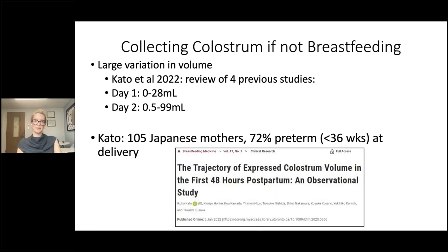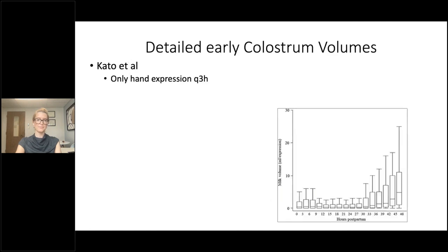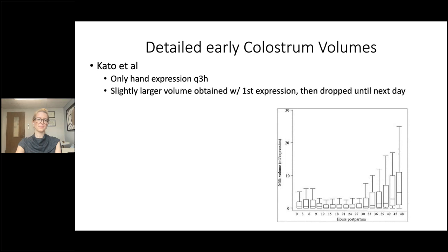In addition to reviewing 4 studies, they also did their own study in this 2022 paper. This was in Japan, and the majority of moms were preterm delivery. So these moms were only told to hand express, and we'll get to that in a moment, but they hand expressed every 3 hours. And this graphic shows literally every single hand expression session from 0 to 48 hours.